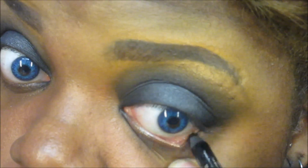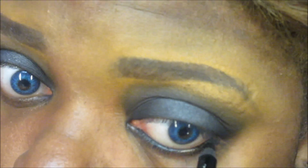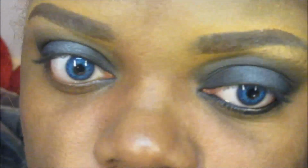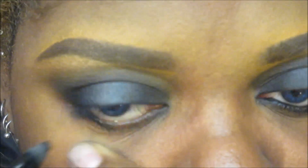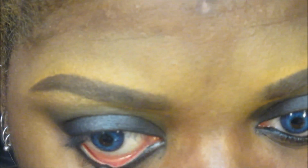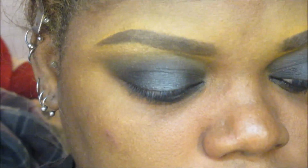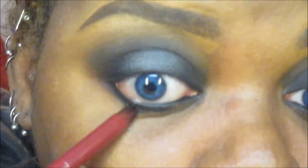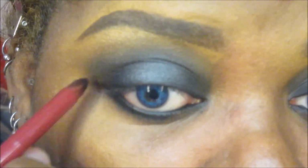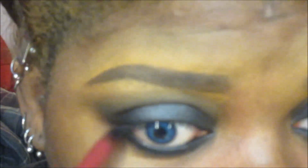And I'm going to go ahead and put some liner in my waterline, and this is the Jordana eyeliner. I'm lying, not Jordana. I'm sorry. This is the Rimmel Scandalized eyeliner. And I'm putting that in my waterline and kind of making it messy on the lower lash line as well, because I'm going to use it as a base to smudge out some shadow. And I'm taking Black Market, that black, on a pointed Sonia Kashuk brush, and I'm just smoking it out, smudging it out on the lower lash line, smudging that black out.